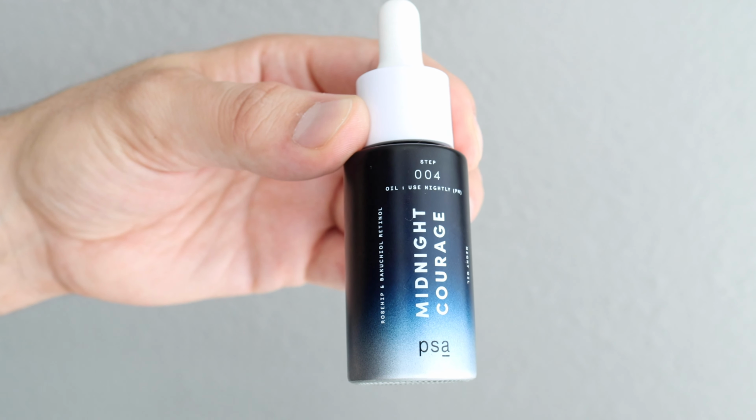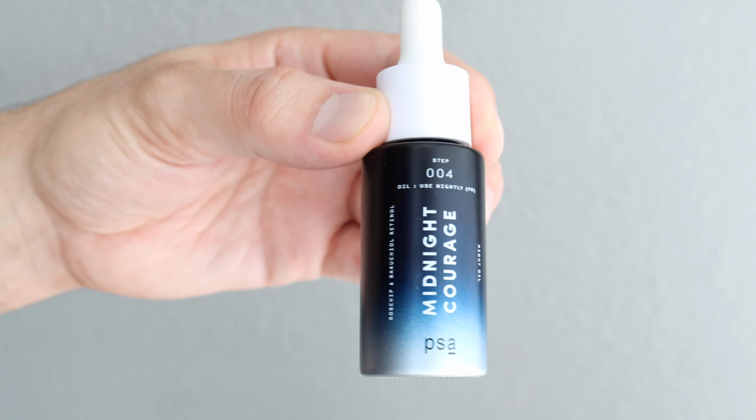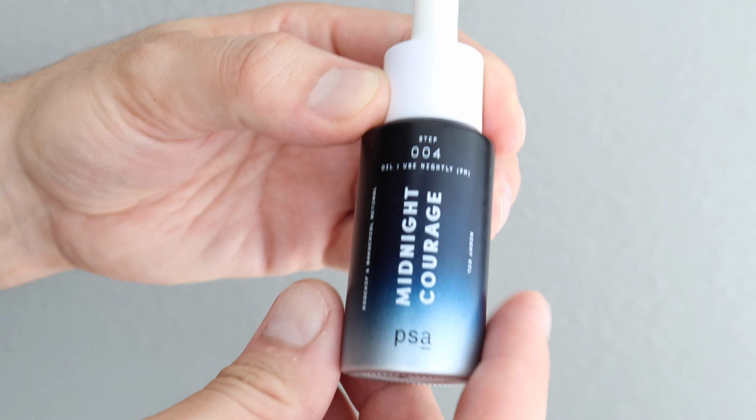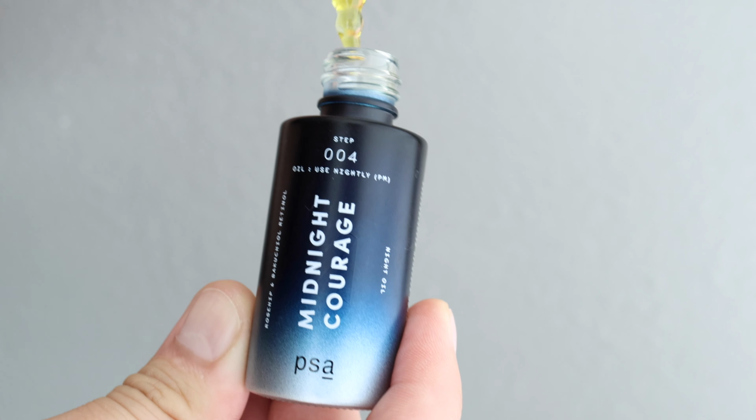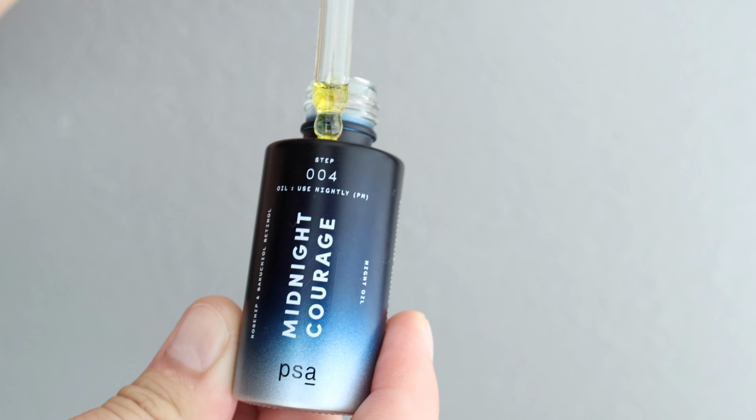This is a 0.5 fluid ounce or 30 ml eyedropper container with an opaque glass packaging, which is great because it keeps the antioxidants inside of it stable. And it comes in at about $38. For those of you who have not used an oil as a moisturizer, stay with me. I know it sounds a little scary, especially if you're acne prone, but this is a beautifully formulated oil. And I think it will fit basically all skin types as your nighttime moisturizing option.